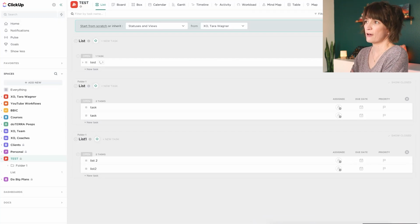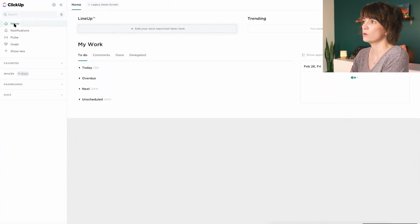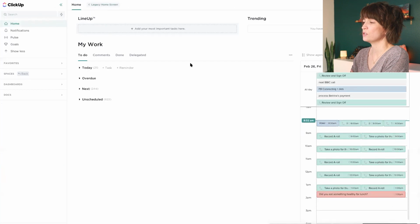A little tip that I have for you is in your bookmarks, actually bookmark your inbox. So when you click on home, you're going to see your inbox. This is going to show you what you're doing today, what's overdue, what's next, or anything that's unscheduled. Our unscheduled stuff is like reminders, tasks, notes, things that we're going to be working on down the road, or a lot of templated tasks. So like our YouTube tasks, those are all templates that are already assigned to us so that when we duplicate that task, assignees are already on it.